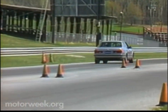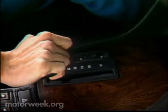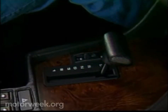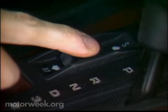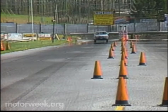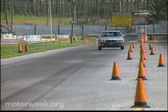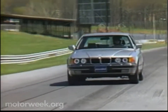The ZF-made 4-speed automatic transmission also wins our praise with its smooth, solid shifts. We're sorry the same can't be said of the shift selector handle, which feels a little flimsy. A console-mounted selector switch allows the driver to select different shift points for different types of driving. They all feel pretty much the same when you've got your foot jammed to the floor, but in normal driving, much livelier shift points are obvious with the transmission in the sport mode.